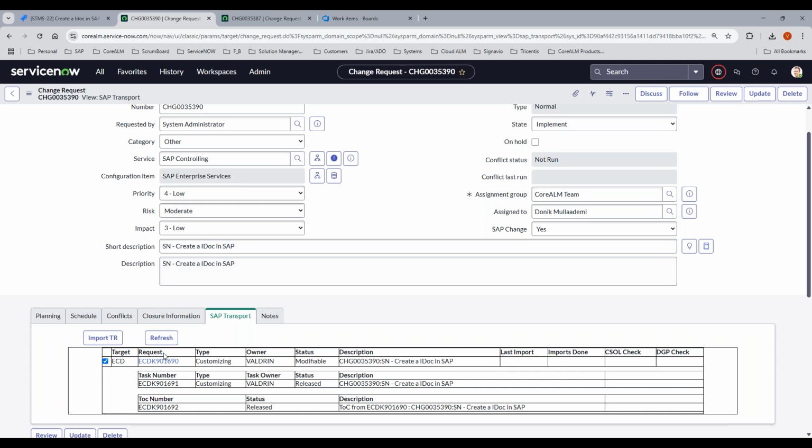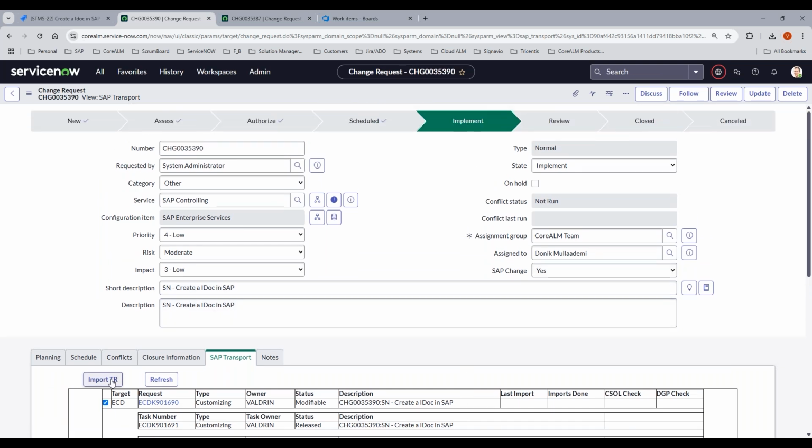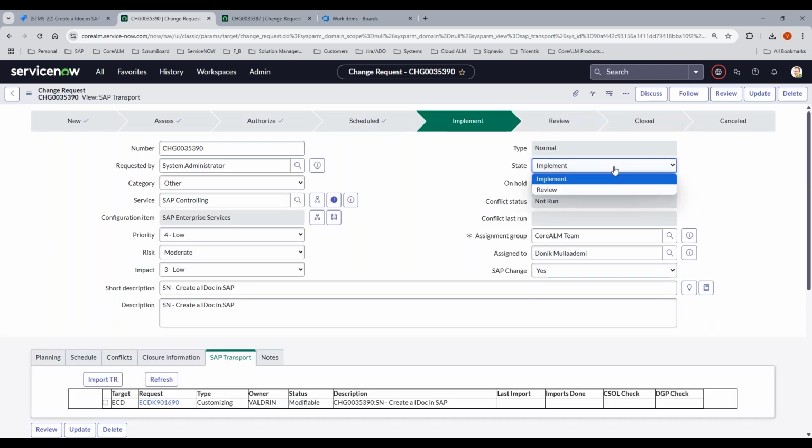And then once you have this transport, for example, imported into your query environment, you can go ahead and also have this change imported into your production environment. So again, within this certain workflow, what we could do is import this change into my next target environment, and at that point, you could also close this ticket.